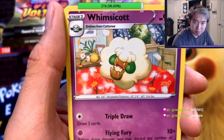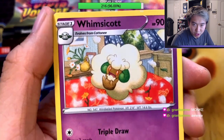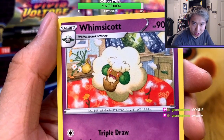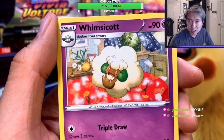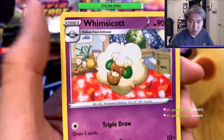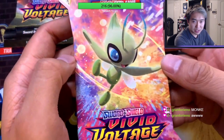non-holographic Whimsicott. So, Whimsicott is a fluffy little guy here, and he's pretty cute actually. I don't have this card, so definitely need this for my master collection. And Whimsicott, pretty cool. All right, next pack with a Celebi pack here.